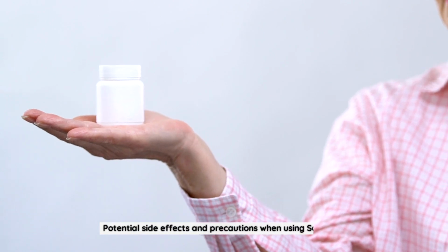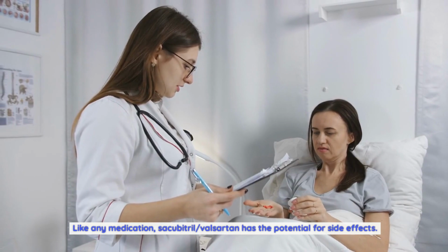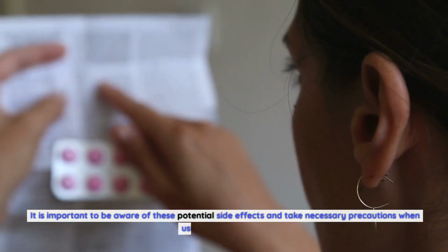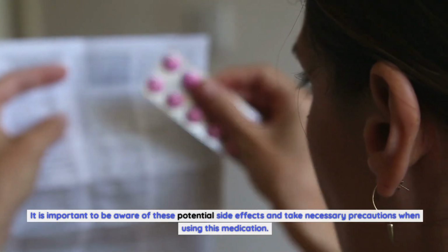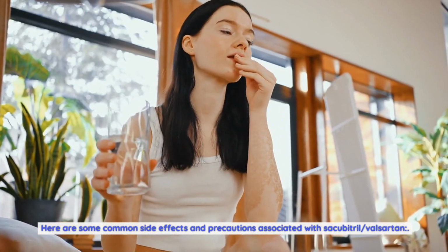Potential side effects and precautions when using sacubitril. Like any medication, sacubitril-valsartan has the potential for side effects. It is important to be aware of these potential side effects and take necessary precautions when using this medication. Here are some common side effects and precautions associated with sacubitril-valsartan.